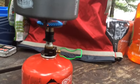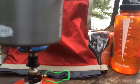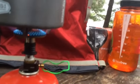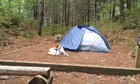Bugs have gone down a little bit. It's kind of a cool evening. Seamus is tied up. He's just lying in some dirt, enjoying himself. Well, spinning around so you can see. There he is. There's our little tent set up.